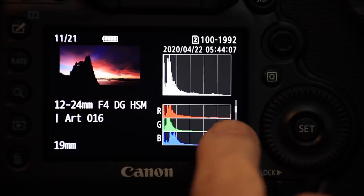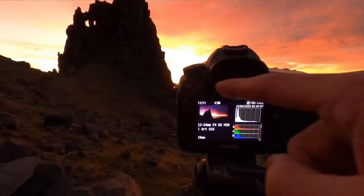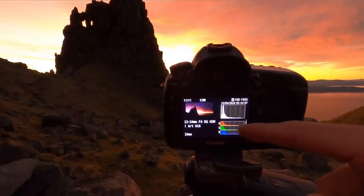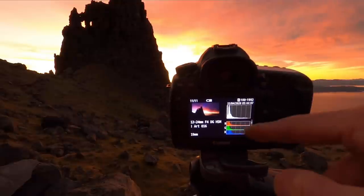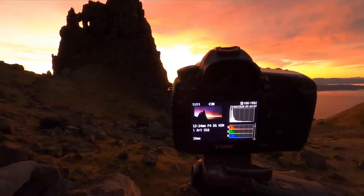See, even there, the red is right over to the right hand side, but I think I'll get away with that. What you have to bear in mind is this is a JPEG. Even though I'm shooting in RAW, this is showing me a JPEG because the camera can't display a RAW file. So this histogram here is for the JPEG, it's not for the RAW file. So when I take that into Lightroom or Photoshop and look at the RAW, I'll be able to recover that, and it probably won't even be clipping anyway. It's only clipping there because it's on the JPEG.